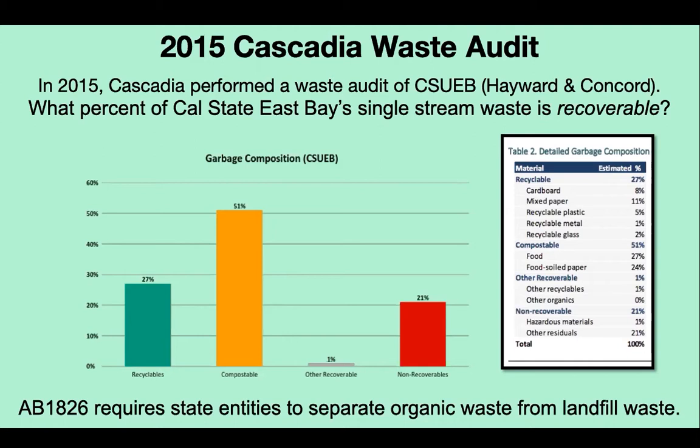So as we see in our data here, 51%, which is more than half of the landfill, are actually compostable. 27% of landfill are actually recyclable items, along with 1% of waste items that are in the other recoverable category. As you can see, only 21% of non-recoverable were found in landfill, which is the definition of landfill, that is non-recoverable.